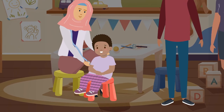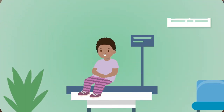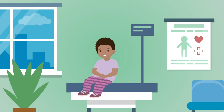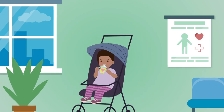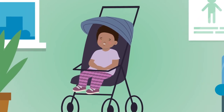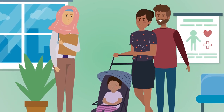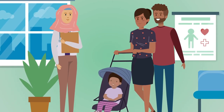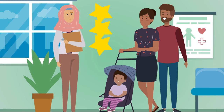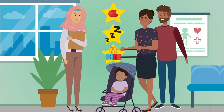The doctor listens to JoJo's chest and checks JoJo's muscles. At the end of the assessment, JoJo's weight and height are measured. JoJo is tired, so the parents give JoJo a drink and snack before JoJo falls asleep. The doctor shares how well JoJo is doing and the areas that JoJo needs a little extra help with. They discuss ways the parents can help with JoJo's eating, sleeping, and play.